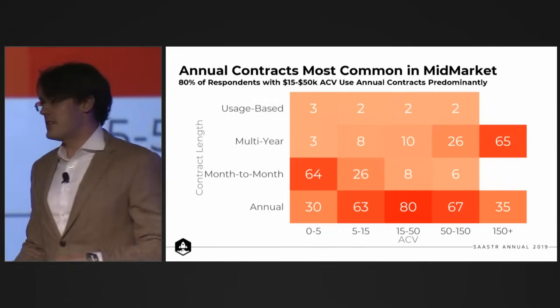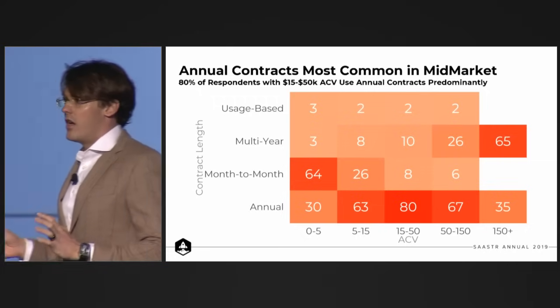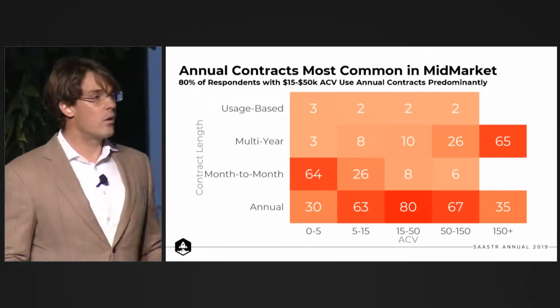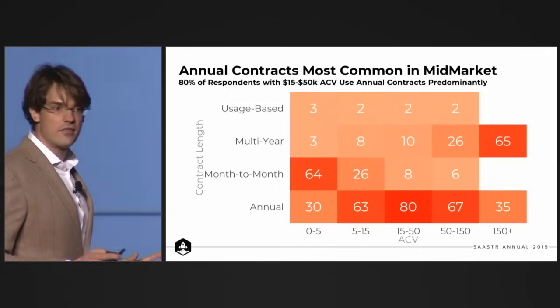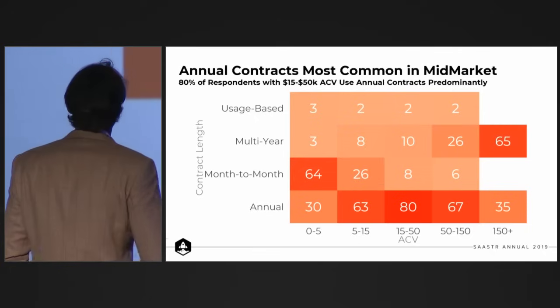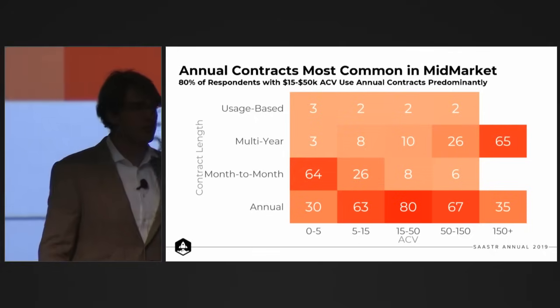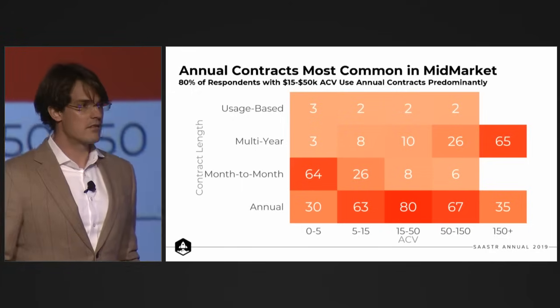What does this mean? It means that for most companies, an annual contract tied to a free trial is the best way of going about it. And it turns out, if you run the correlation of the conversion rate by free trial, there's actually no statistical difference. So even if you're the SMB, and even if the month-to-month contract is the most popular, you really should be using an annual contract because the conversion rate from your free trial won't change.